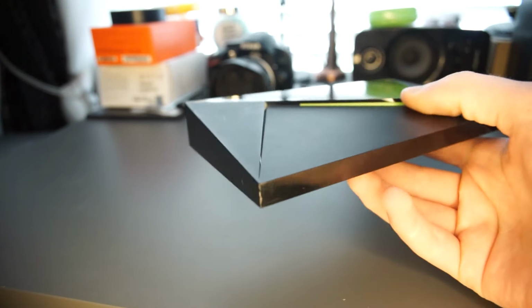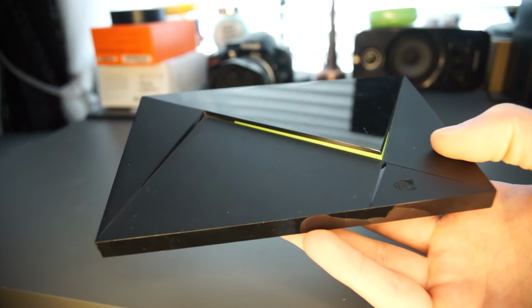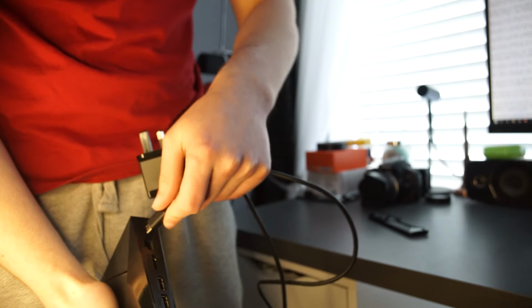There's also really expensive stuff out there like the Nvidia Shield TV Pro, a TV box I recently reviewed that costs at least an organ or two. Now for the €200 price tag, you can bet your grandma's life savings that it's a pretty decent little box. It's like the most powerful one on the market. But the question now is, do you need that power?